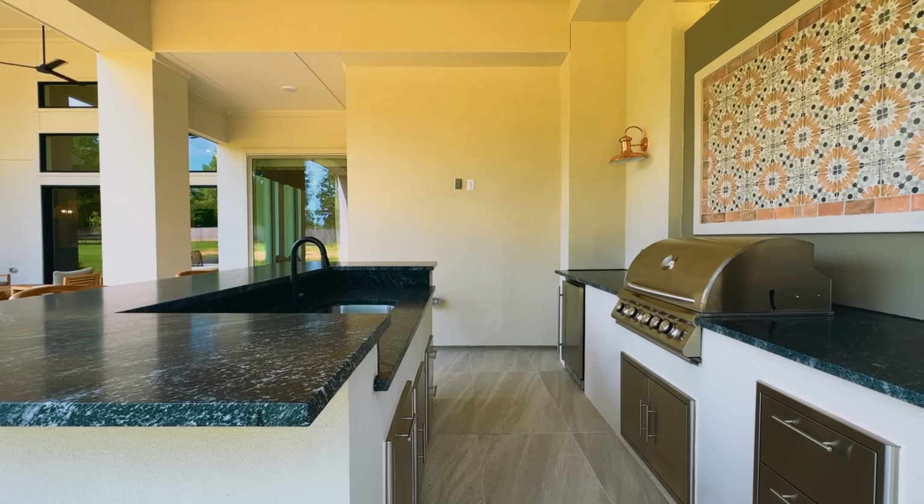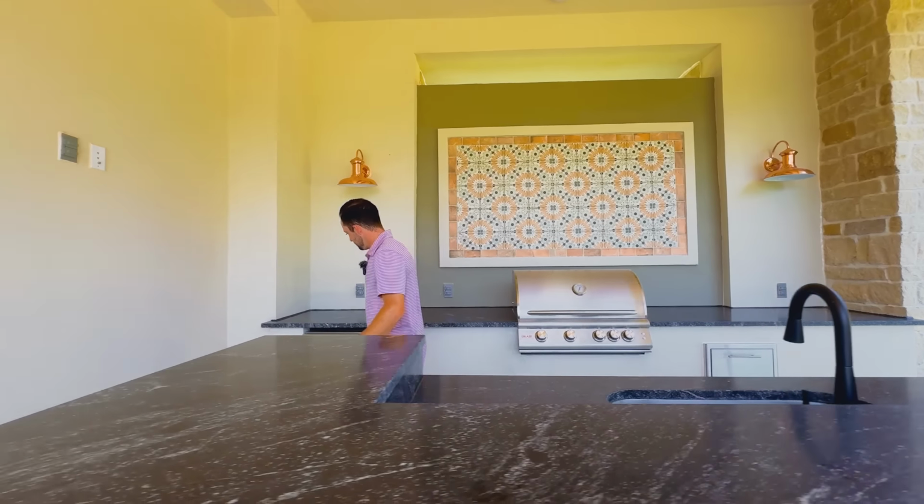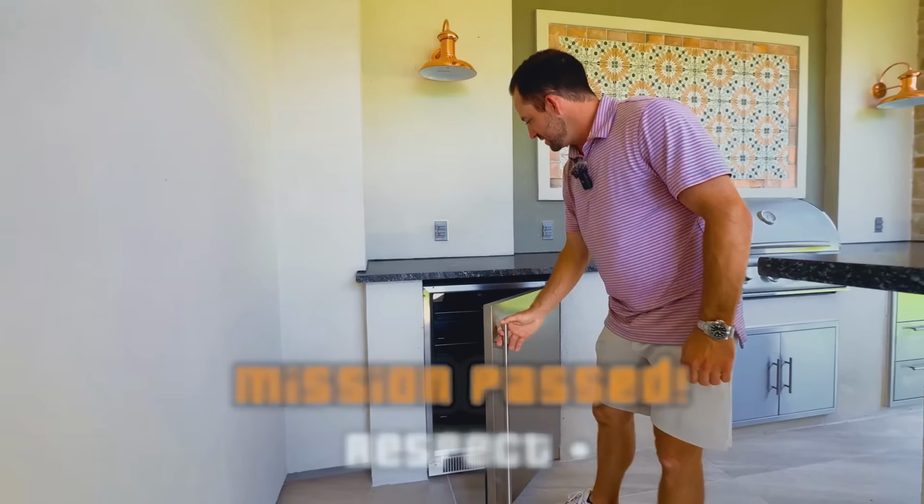And then we've got the raised bar top. I mean, this is set up to host. All right, we're gonna play our game. This one actually looks like a fridge today, Keith. Nice. All right, we got that one. Usually it's like a trash can or something.